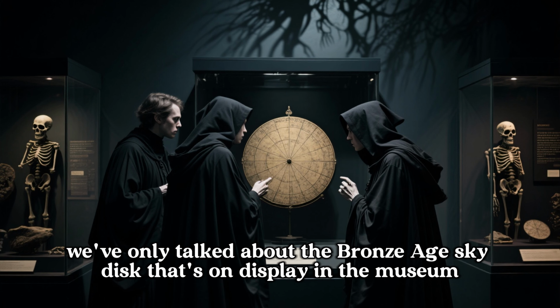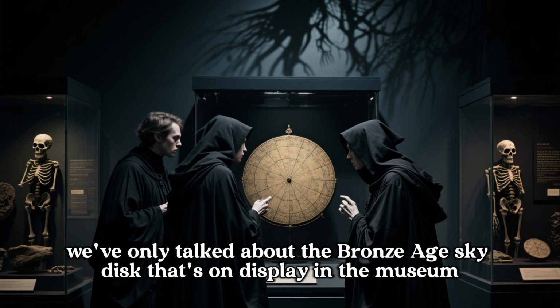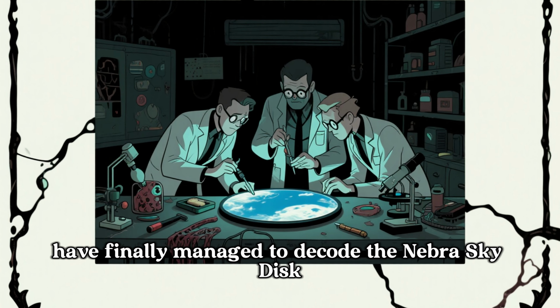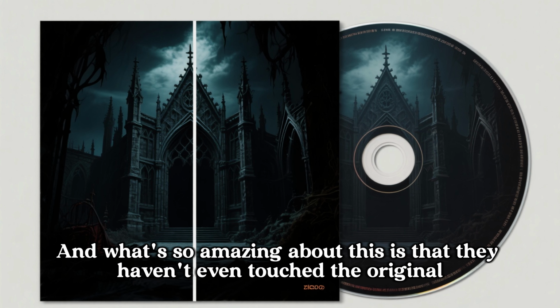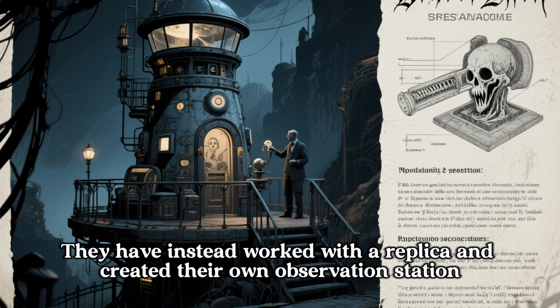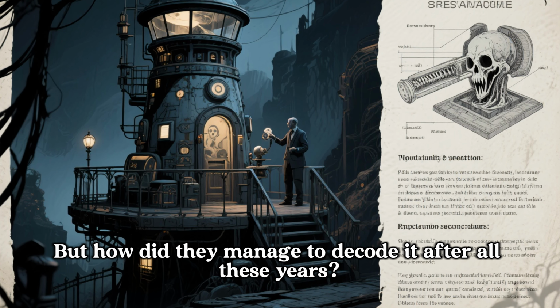So far, we've only talked about the Bronze Age sky disk that's on display in the museum. However, a few weeks ago, a new study was published which claims that the researchers have finally managed to decode the Nebra Sky Disk. And what's so amazing about this is that they haven't even touched the original. They have instead worked with a replica and created their own observation station. But how did they manage to decode it after all these years?